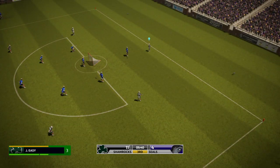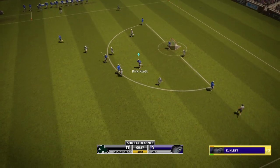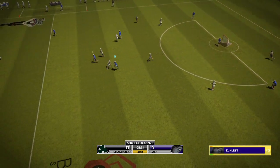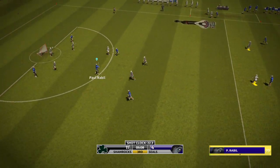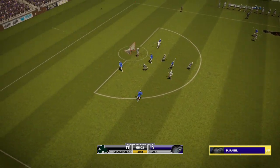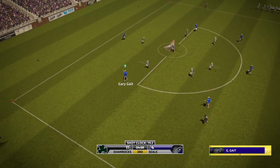Orange ball. Ball side right. Orange ball. Ball 99. He shoots. Puts it wide. Purple ball. Ball side right.